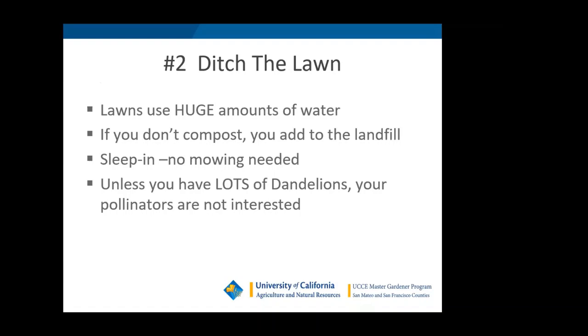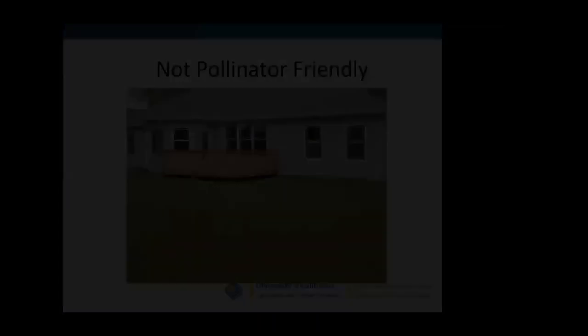Number two, ditch your lawn. Lawns use huge amounts of water. If you don't compost those lawn clippings, you're adding to the landfill. If you don't have a lawn, you get to sleep in on the weekends. No mowing is needed. Unless you have lots and lots of dandelions, your pollinators are not interested.